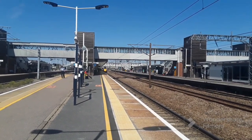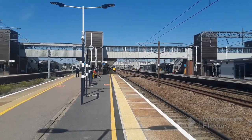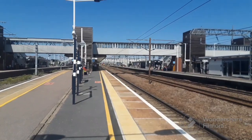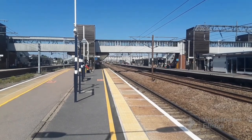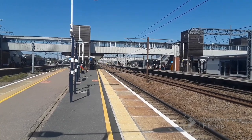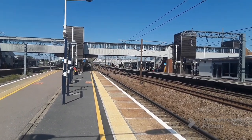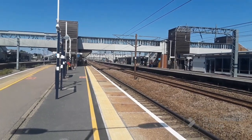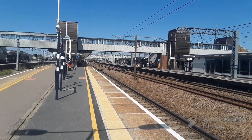Went a bit far up the platform there, didn't you, mate? We've only got 5 carriages. Okay, now coming in, just over 10 minutes late, will be the 1247 LNER service from Edinburgh to London King's Cross. It'll be 801206.